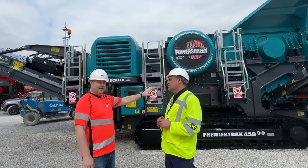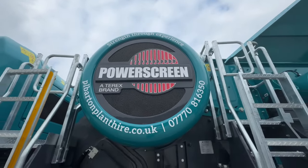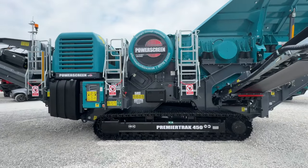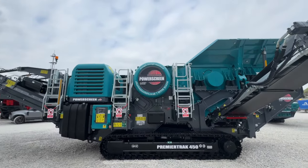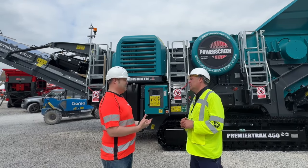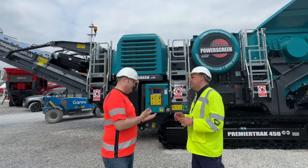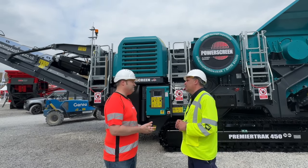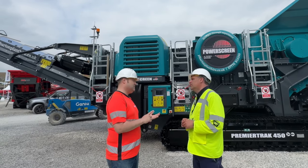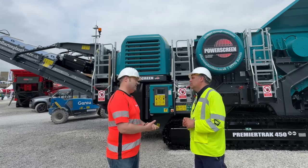You can see down the back here, we have massive strengths in the chassis. This particular machine here, the static one, is fitted with a pre-screen. And you can see the extended dirt conveyor that's on it. Everything that is there is to maximize your uptime. It's maximize your throughput, it's maximize your uptime, because those two things are what every operator wants, because that's what's putting the coin in his pocket.